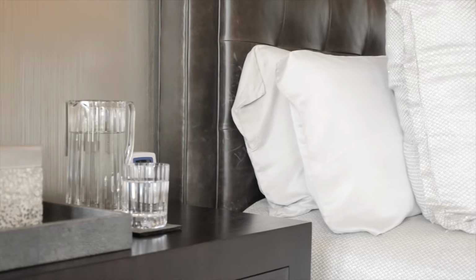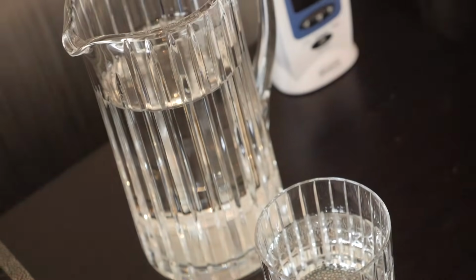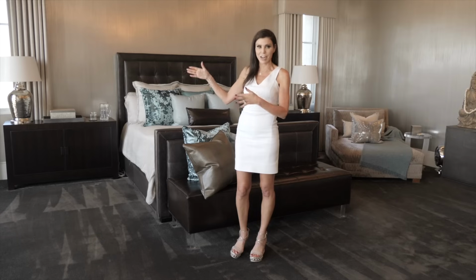I don't know, it just feels kind of fabulous to have a beautiful pitcher and glass next to my bed. I'll tell you that Jenny McCarthy bought us that pitcher for our wedding from Baccarat, and I absolutely love it, and it matched the glasses I bought. So I bought a matching one for Terry so we could have his and hers.